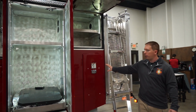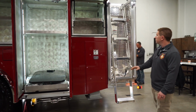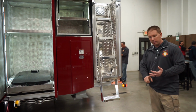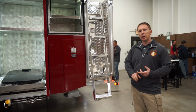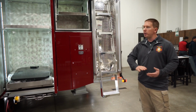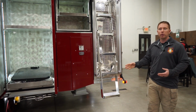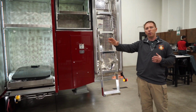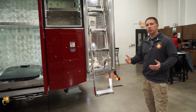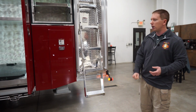Going back here, we've got the rear stabilizer, or the rear outrigger. If you'll notice, our outriggers, our frame, our aerial, and the torque box are all hot-dipped galvanized, which gives us a 25-year warranty where we don't have to worry about it. That's a very big thing that Rosenbauer offers. They can hot dip the entire frame, which is kind of unheard of, and the entire aerial. Once we get up there, you'll see that the galvanized is a very strong and very prudent coating.